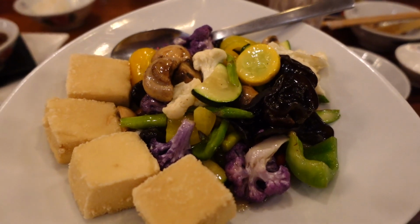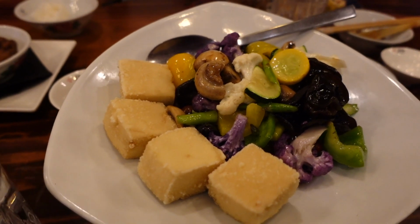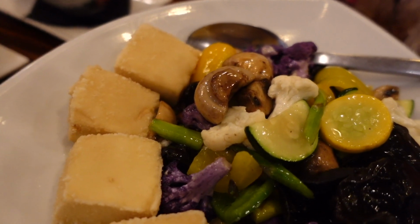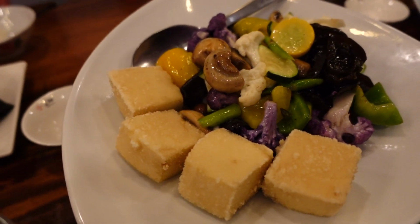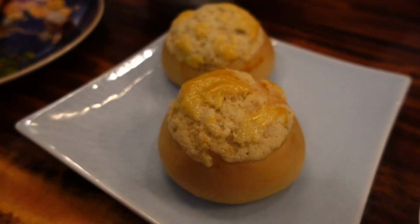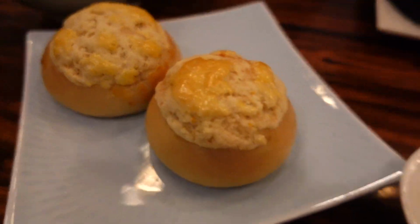It looks pretty! And there's no sauce or sauce on the side. That's the no flavor. The ears are probably good. Interesting. The tofu looks good. Vegan. So what are those? Barbecue pork bun? Barbecue pork. So what's on top? We don't know yet. I was hoping it was pineapple.